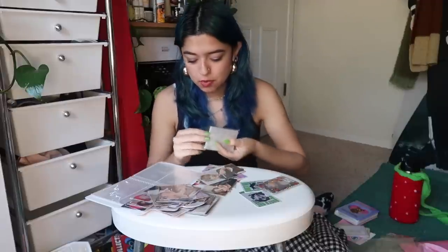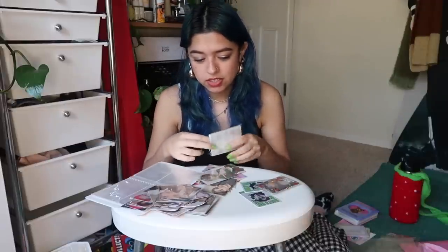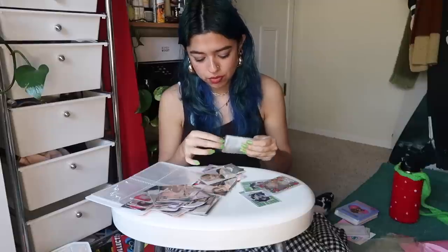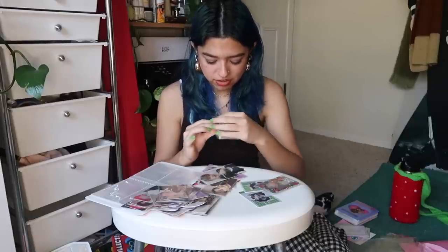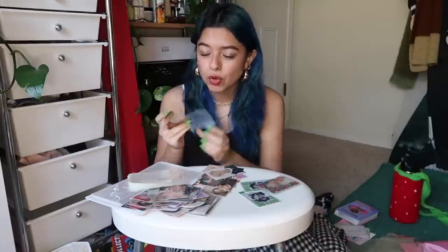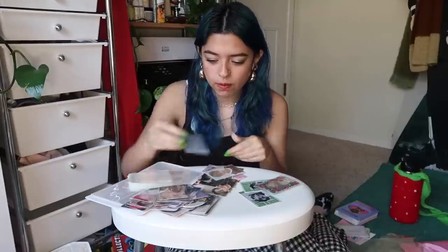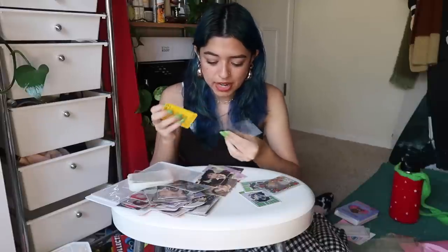I'm excited to see what I plan to wear for Twice's concert. Everyone is gonna look so pretty, I already know. K-pop stans are known for having the best fashion. This is gonna be my first girl group concert. I've only seen boy groups in concert, so I'm excited for that. It's gonna be a different vibe for sure.